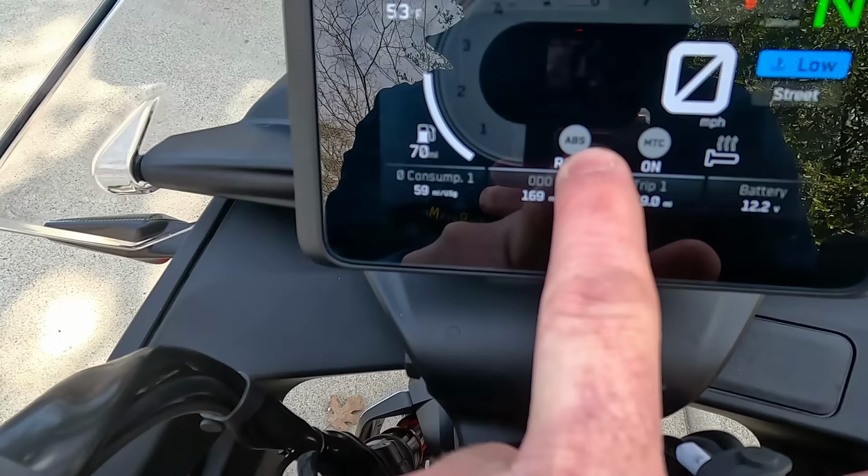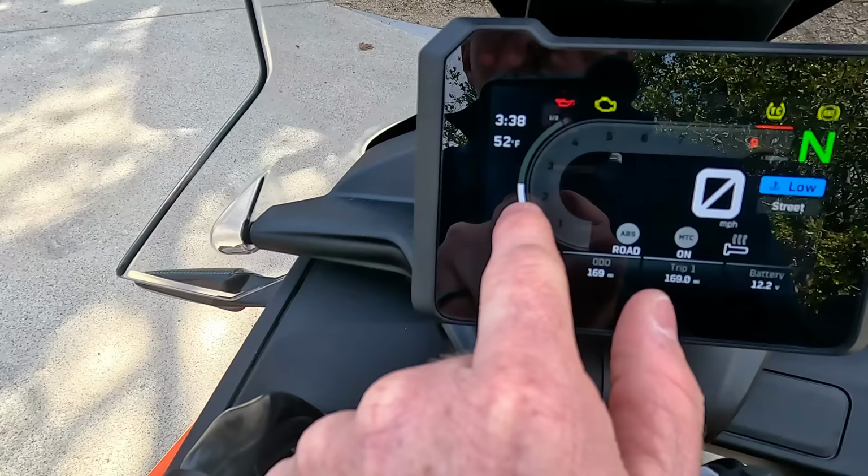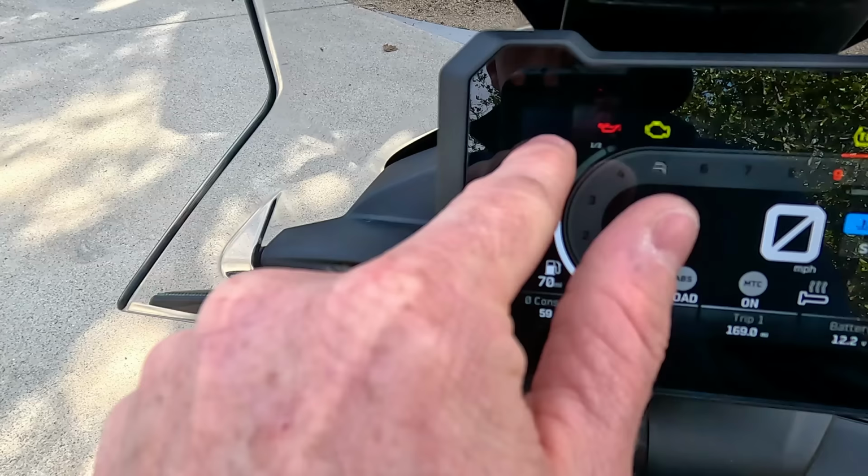Traction control indicator, ABS indicator there, fuel range. The fuel indicator though, it only reads below half full. If it's above half full, it doesn't really give you any more detail than that. It's kind of an annoyance on these. It'll say more than 120 miles range, but it won't start counting down until it gets below that halfway mark. You've got ambient temperature, 52 degrees outside right now, clock, some indicator lights up at the top.